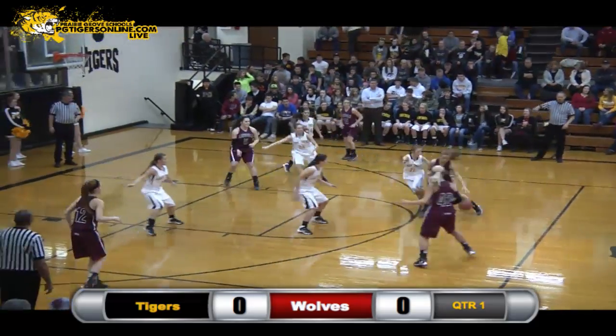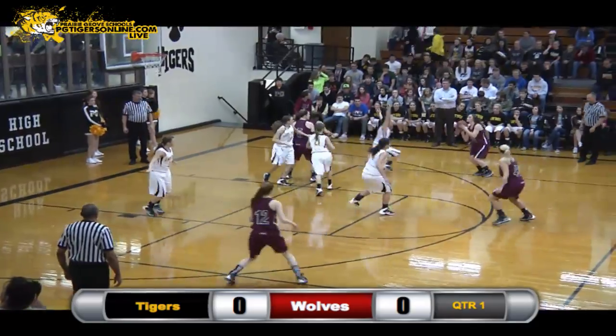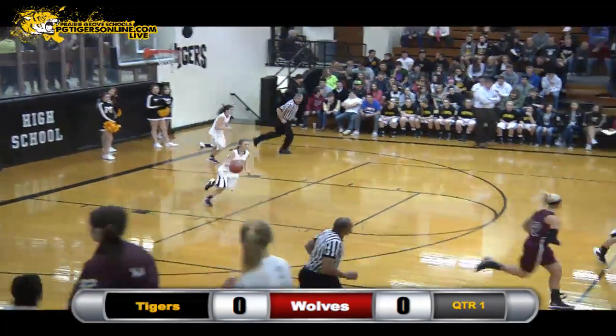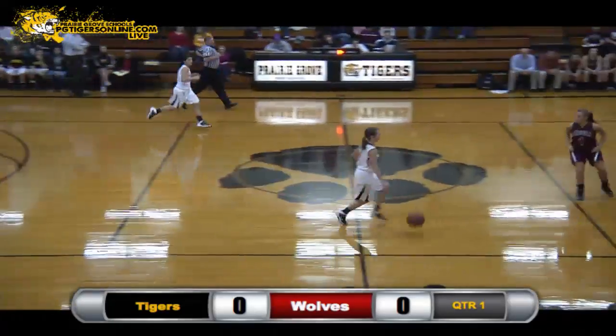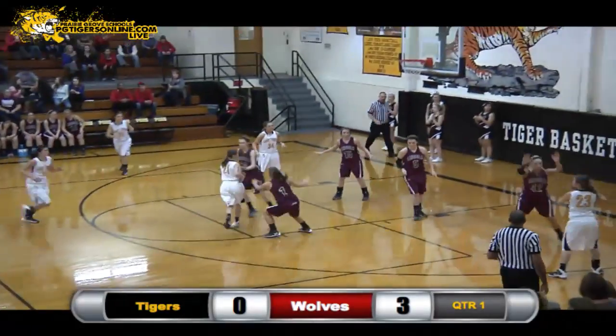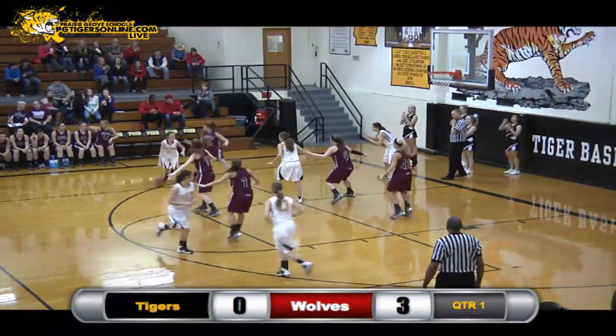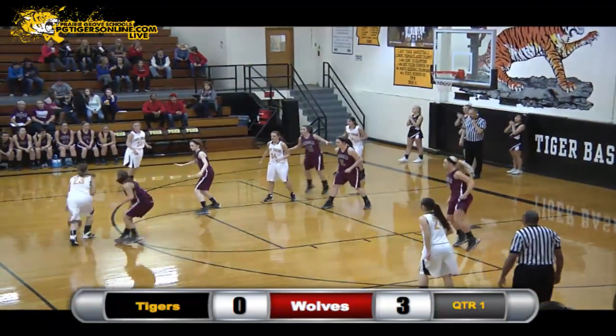Lincoln with the ball, moving the ball around. Just trying to feel each other out here. Shot on the way. That is J.C. Neely for 3 points, and the Lady Wolves get a quick lead. There's Maddie Harton. There's Taylor. Taylor's thought about the 3.